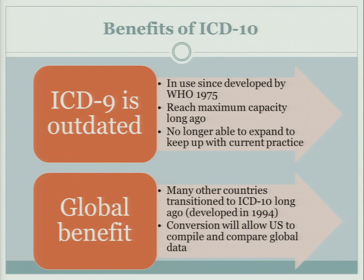ICD-9 is outdated. I didn't know the history of it, but it was developed by the World Health Organization in 1975. That's how old it is. It reached maximum capacity long ago, and it is no longer able to expand to keep up with current practice, especially in certain sections. So it's been locked in for a while.